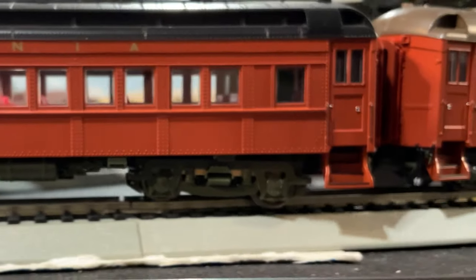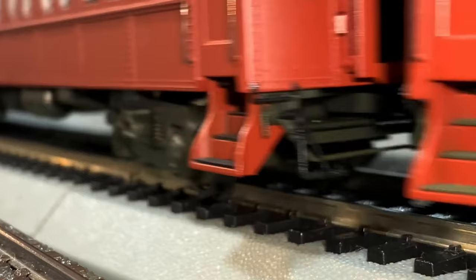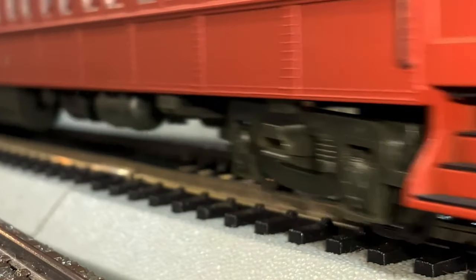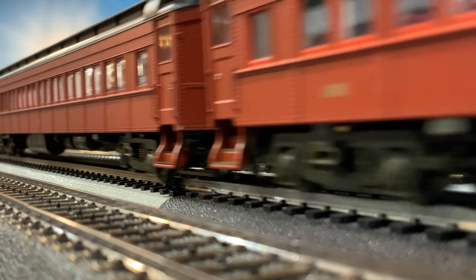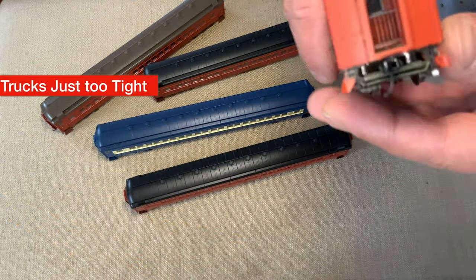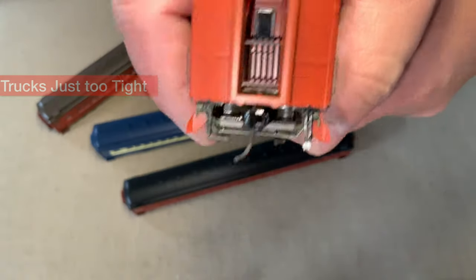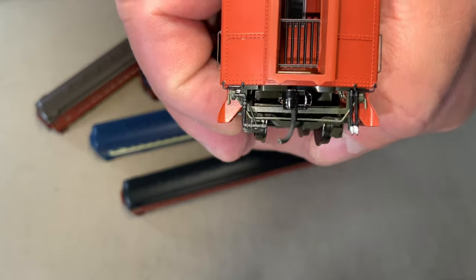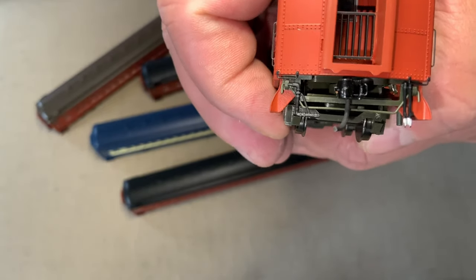And yes, I don't have the greatest track, but I've never had a series of cars derail this much. It was pretty incredible. And these things seem to be derailing in all kinds of places that I've never had problems before. And the reason why is these do not have much lateral play at all. In fact, well, they're actually very inconsistent, but they're very blocked.